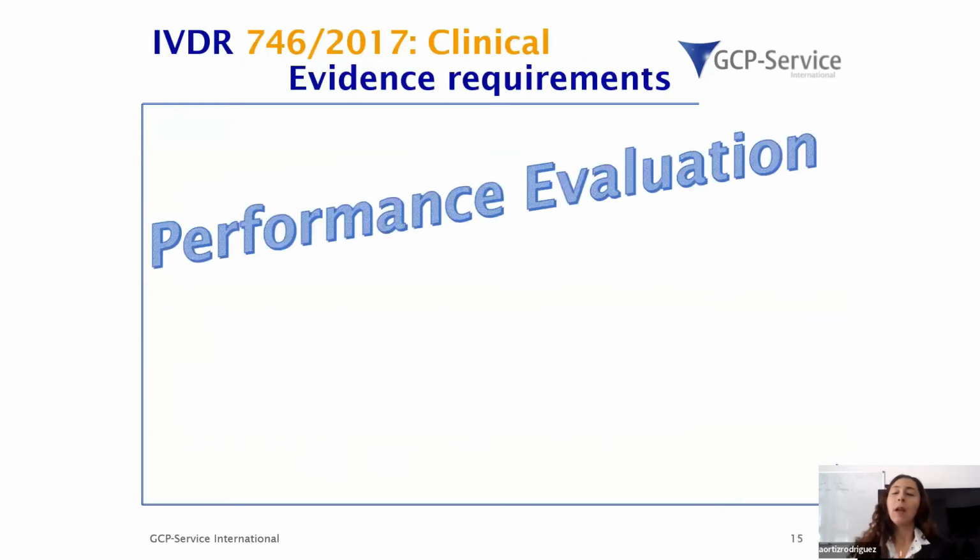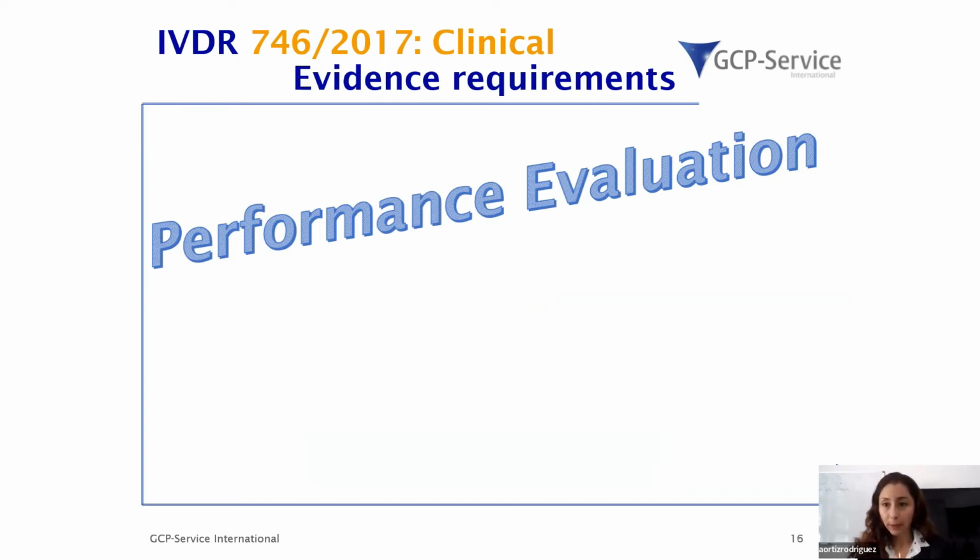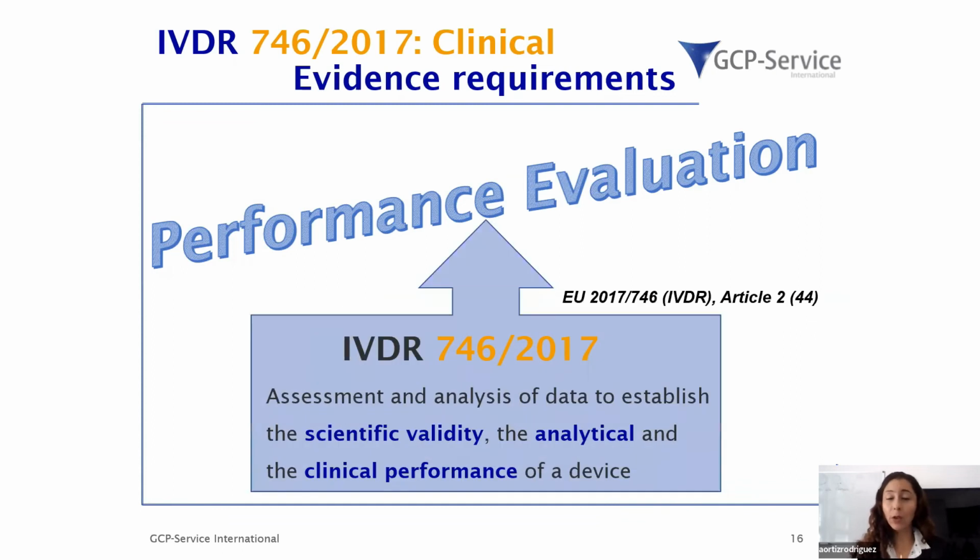Well, they answer this question through the performance evaluation. The performance evaluation is the process that allows to get sufficient amount and quality of the clinical data. Recently, with the implementation of the IVDR, the performance evaluation has been redefined as the assessment and analysis of data to establish the scientific validity and the analytical and clinical performance of a device.